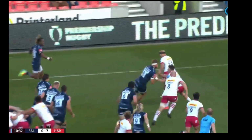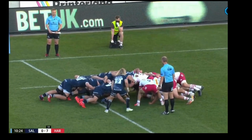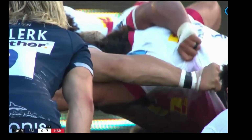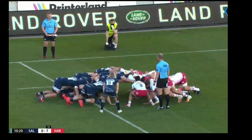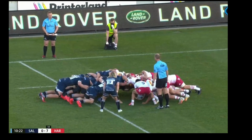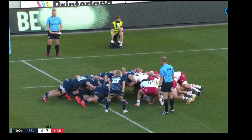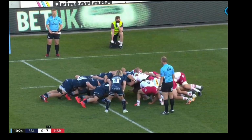Okay, so we'll go back now and have a look at how this was lost and why you have to have some coordination between your hooker and your scrum half. A lot of people look at it and go, well, Sale put a lot of pressure through Quins and just blew them off the ball, which they did. But the big issue for me is that there was no coordination between the hooker and the scrum half. So if we look here, the scrum half feeds the ball into the second row, and the hooker doesn't get a strike on it, and it just sits there.